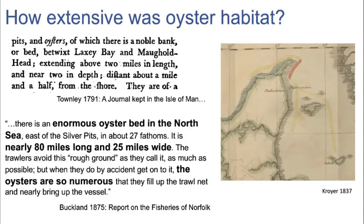There are obviously descriptions of many smaller beds as well, but here is one of a frankly enormous area of oyster habitat, which was reported in the late 19th century in the North Sea. They described this as being nearly 80 miles long and 25 miles wide. And again, this was an area where people wanted to actively avoid. Tellingly, this was in the time before steam power got going. About 10 years later, the trawlers were not quite so worried about getting stuck on this area of habitat, but they were saying that the oysters are so numerous that they fill up the trawl net and slow down the vessel to the point where it can't go anywhere. So these might not have been continuous habitats, but they certainly occurred in clumps over very large areas.